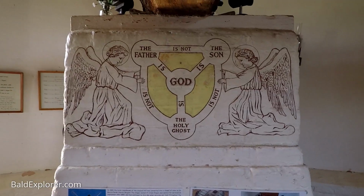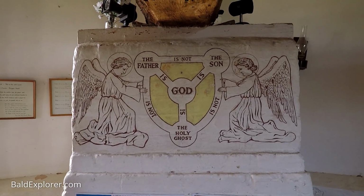Yeah, the mill is now owned by the Borough Council. Oh, is it? Yes. Oh, that would be an interesting thing. But how amazing. It's just absolutely amazing. There's some interesting old artifacts on the wall here as well. Yes. Little bits about trying to explain the Trinity, I think.